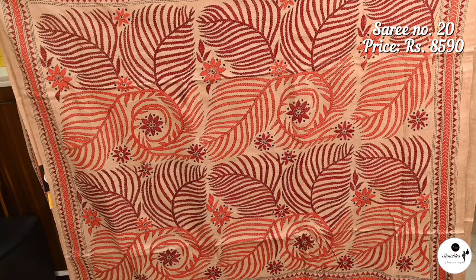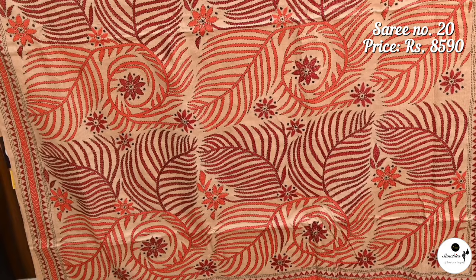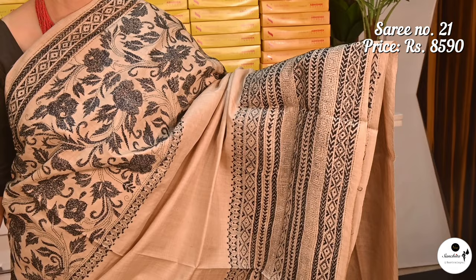The pallu is filled with intricate handwork and leaf motifs. The blouse piece has contrast sleek border. If you are looking to carry a rich, classy, sophisticated look with Kantha stitch saree, this can be your ideal pick. This is the last one for today's episode.